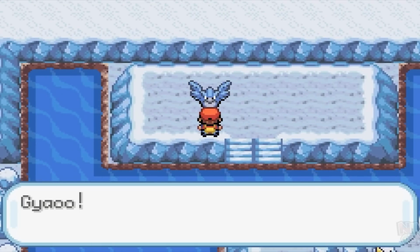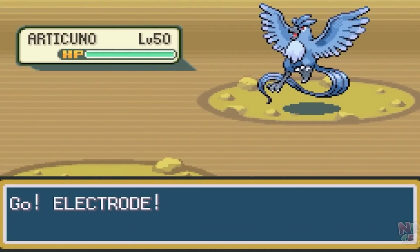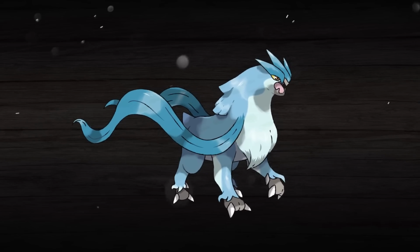With that said though, let's go ahead and actually get into the legendary birds, starting first and foremost with Articuno. Now, obviously we're going to start with Articuno because it's got that number 1 in its name, and for the Paradox version of this Pokemon, this is what I came up with.